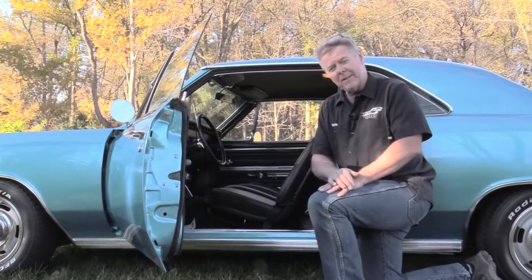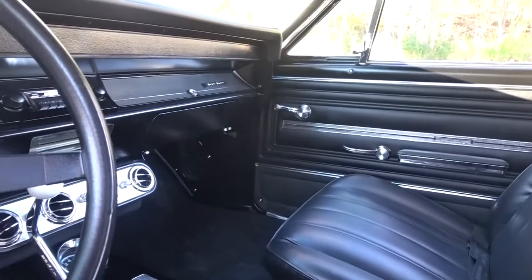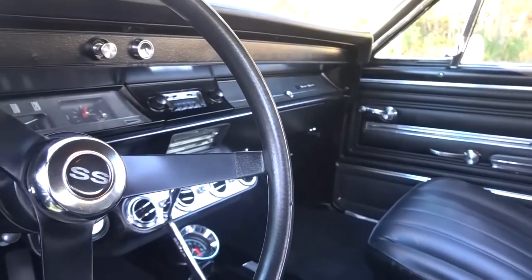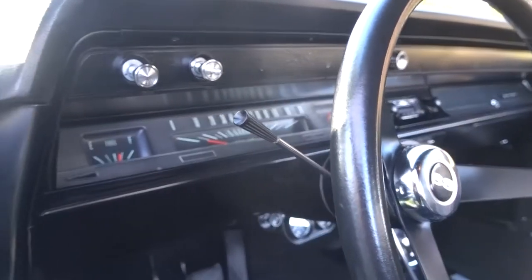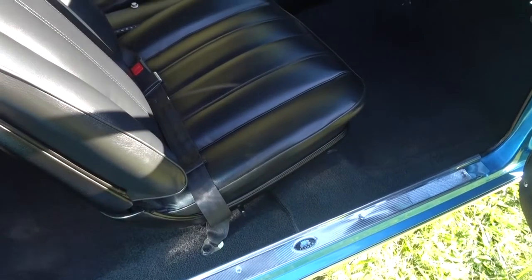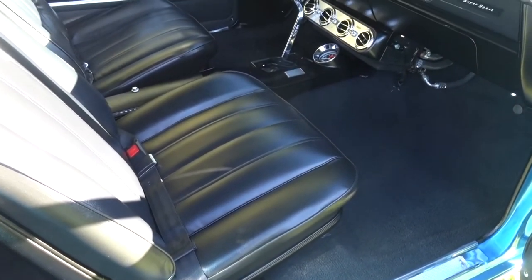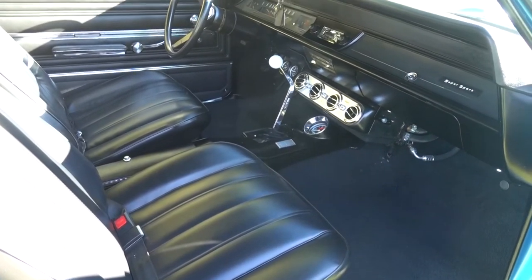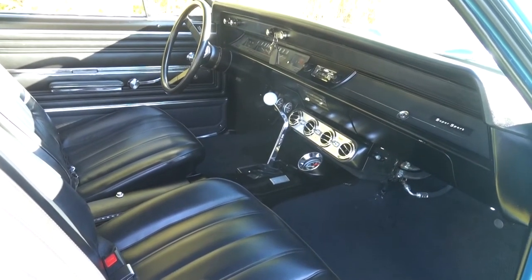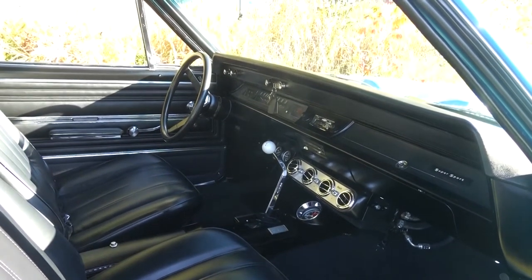Now we did mess with the interior a little bit by doing a blackout look on it. So some of the chrome accents that are normally there, instead of buying new, we kept the original and we did a beautiful blackout of the dash. And quite frankly, I like it a lot better than the chrome because it's more subtle of a look. And again, just a small step into the custom side of things.